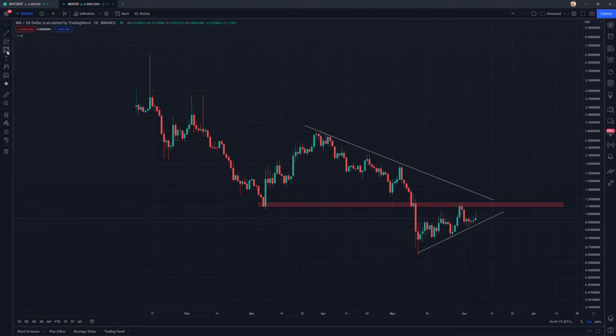Ideally for Immutable X, you would like to see a reclaim of this region, so something like this where we kind of consolidate further, reclaim it and hold it as support. That would ultimately be a very positive sign, and that would also correspond to breaking this downward sloping trend line, sort of highlighting the lower highs formed every step of the way. So you can see how we had a lower high at $3, then another one at $2.15, and then finally the last lower high was $1.87. So if we can break that structure and start trending back up, holding this new uptrend, that would be a great look for the chart.